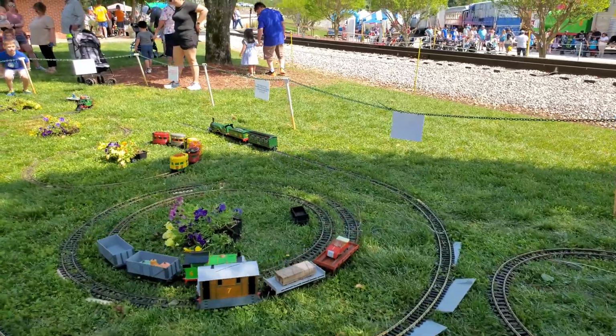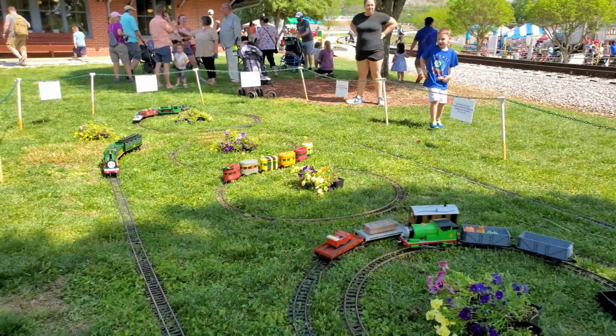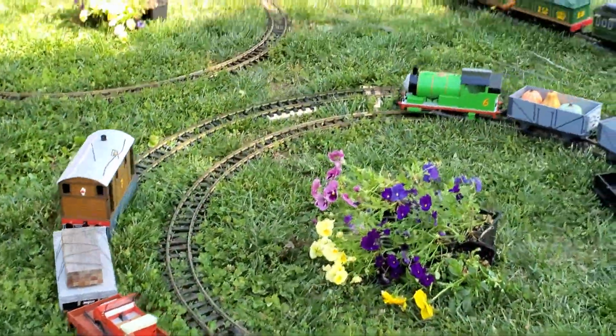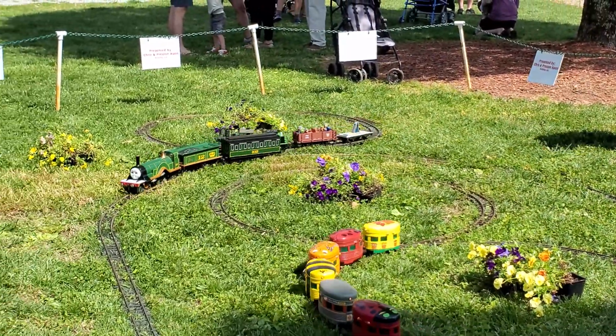You can see Percy running around with Toby on the outside and Emily running around the outer perimeter. Thomas was kind of over there doing his own thing for a moment. But one of my absolute favorite features of this is, well, there's Emily again.